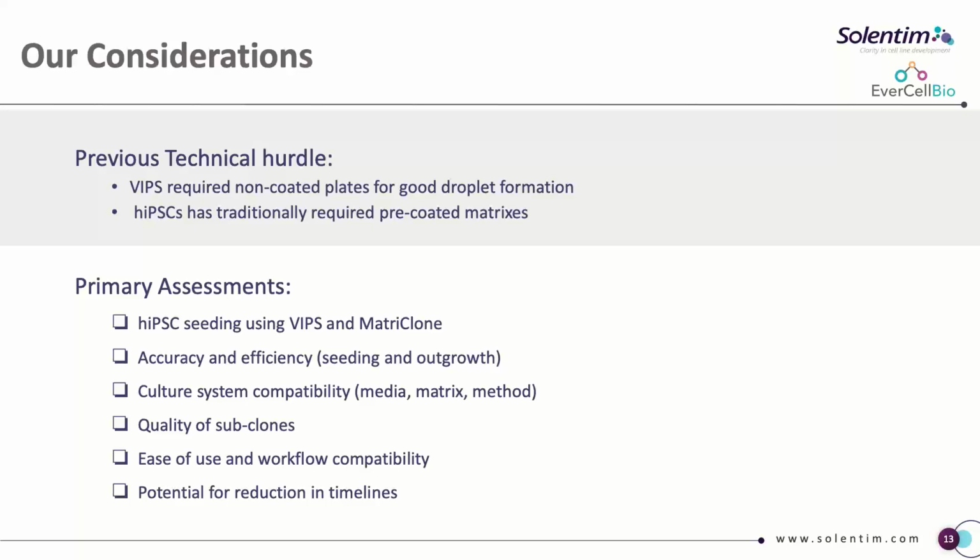And this was something that we really quickly wanted to validate here at EverCell Bio before then further testing at other assessments. So the assessments that we looked at, beyond validating MatriClone and the VIPS seeding system, were the actual accuracy of the seeding and the efficiency of the outgrowth. How amenable was that? And was the system going to be compatible with various medias and culture systems?